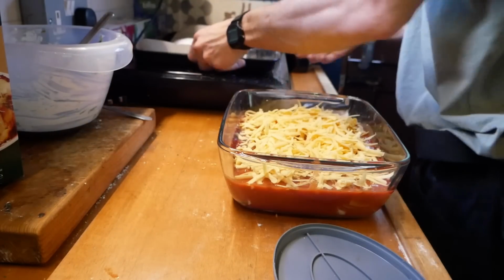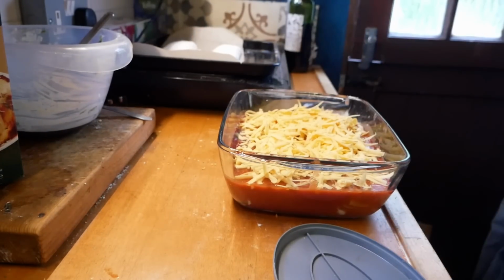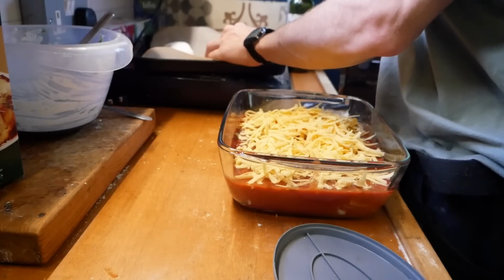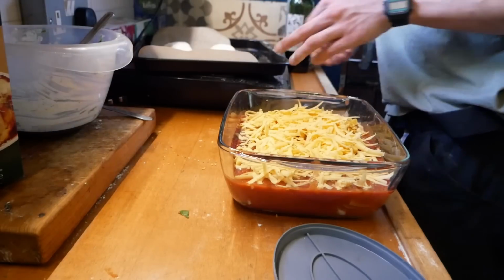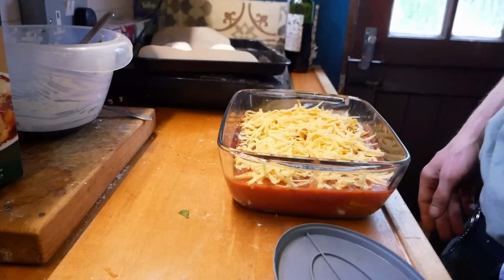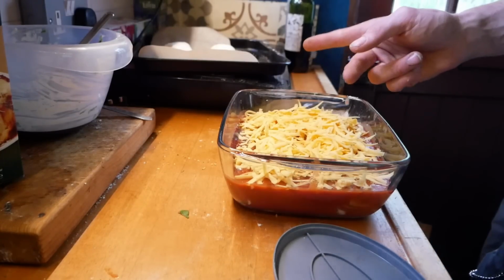Okay, right, and then we want to give it a couple of slits, and then these can both go in the oven for about half an hour. So I'll see you in half an hour.